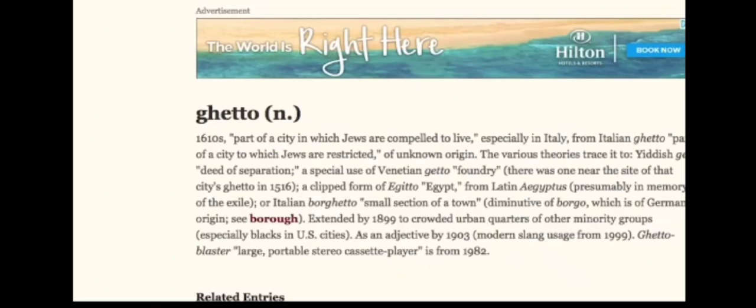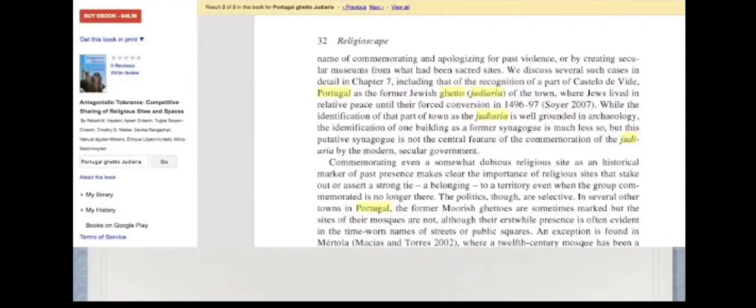All right, let's keep going. Let's get some additional references, which reads, Venice, imitating the oldest measures of the German cities, assigned to the Jews as a special quarter, ghetto. Let's get some more references to see where these dark complexion, all black Jews had to live. It says, Portugal, as a former Jewish ghetto or Judaria.